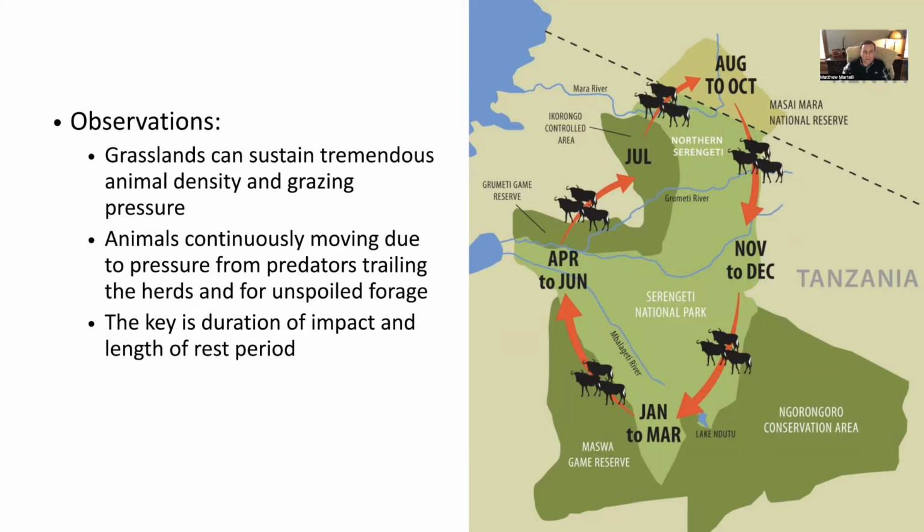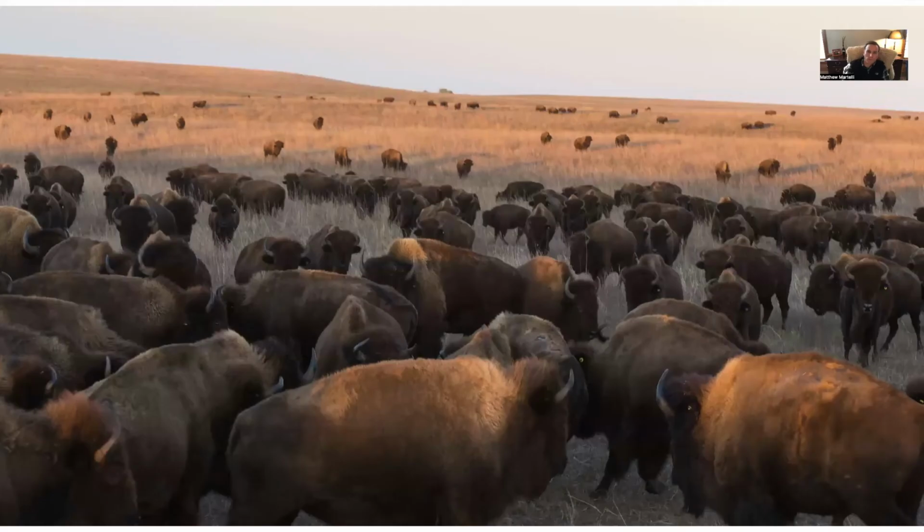But the key is duration of impact and the length of the rest period. So here the animals are continuously moving due to pressure from predators, and also looking for unspoiled forage. When they're in that density, there's going to be dung and urine all over the forage. So they want to continuously move forward to unspoiled forage. So the same thing occurred here in the United States.